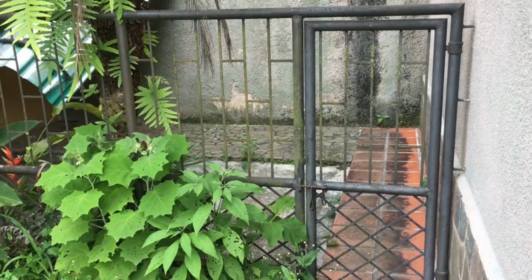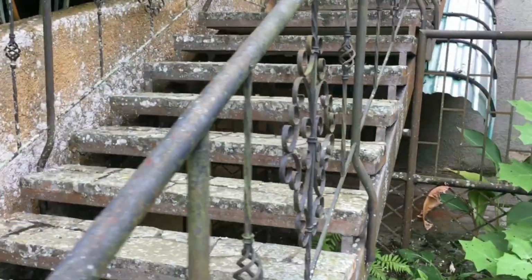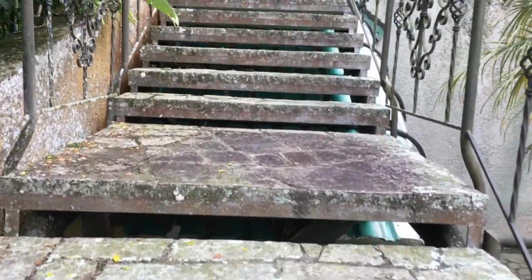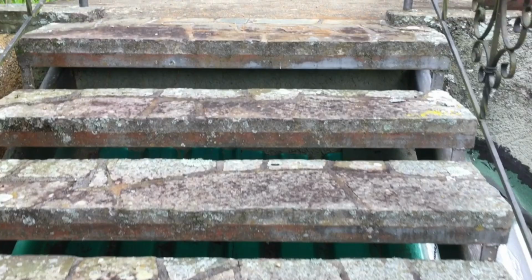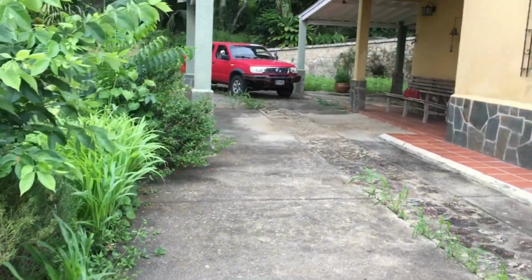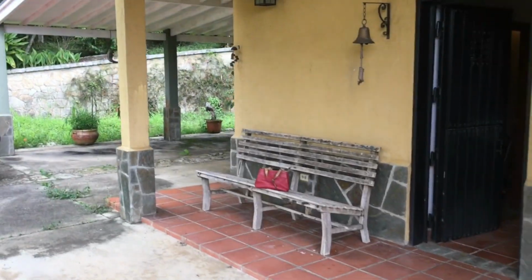So there's a dog pen, which is under these stairs. They're trying to say that it's only been 2 to 3 years this place has been empty, but I beg to differ on that one. Looking at these stairs, I'm thinking at least 5 years it's been empty. But it's insane inside, folks. This is a lot of house, a lot of house.